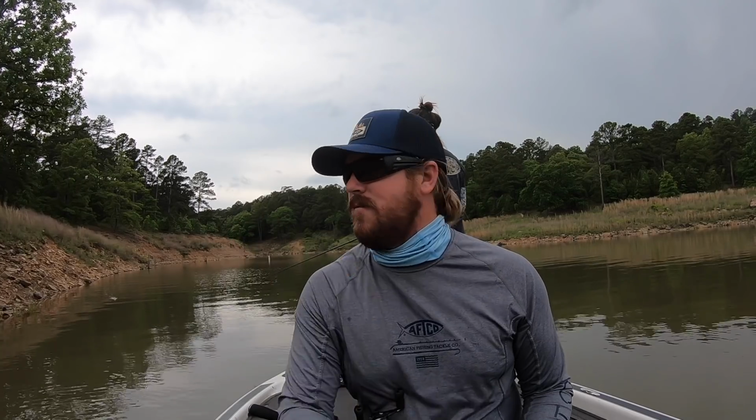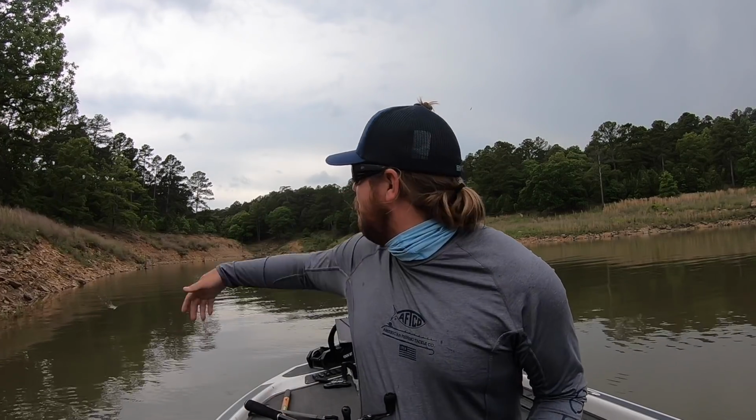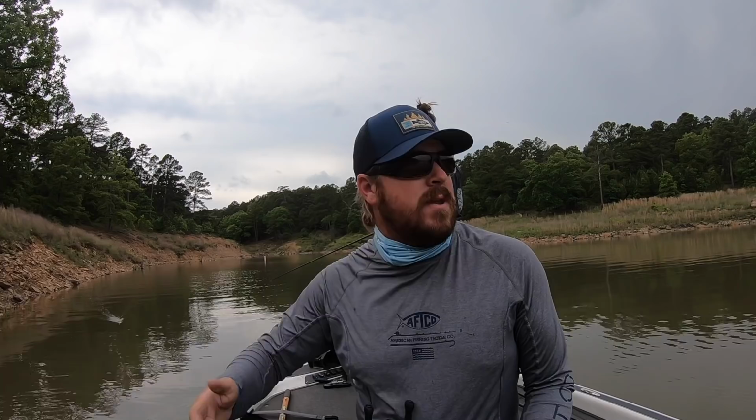We're fishing right by the launch ramp. We just put in, got on the first bank, started fishing. But if we go a little bit farther, maybe to the end of this pocket and haven't caught one, we're gonna run around and see if we can find some better structure.